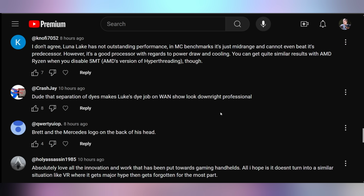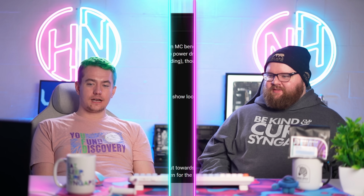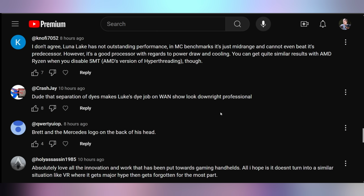Crash J saying, dude, that separation of dyes makes Luke's dye job on Wancho look downright professional. I must have missed that. I don't get the reference at all. Qwerty saying, Brett and the Mercedes logo on the back of his head. It's upside down, it is. Yeah, okay. I didn't get it at first, and then I rewatched it a couple times, and I was like, okay, I get it.